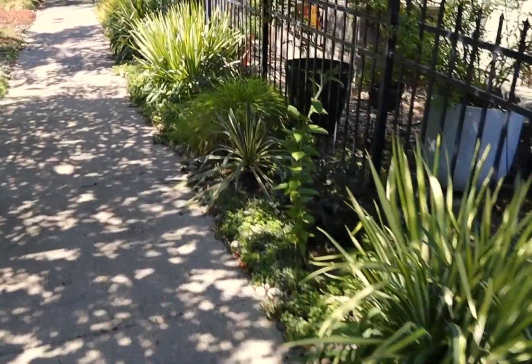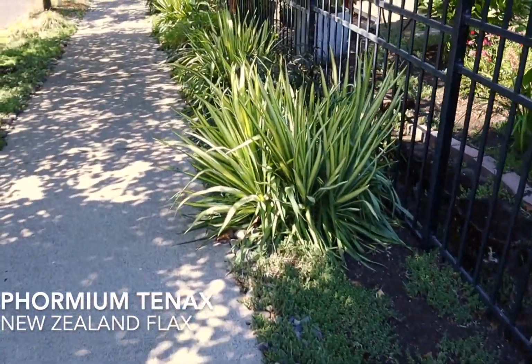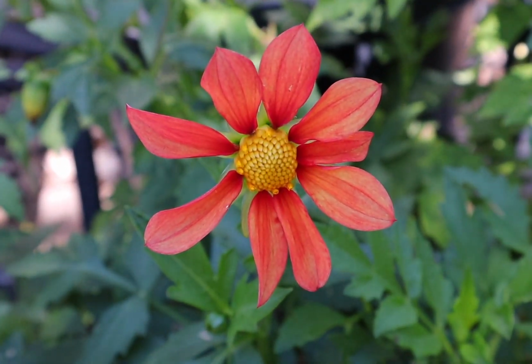The side yard is almost entirely evergreen. We have some phormium and evergreen ground covers like hens and chicks and creeping thyme. There are some dahlias mixed in as well, and they are the only thing in the side yard that will go dormant in the winter.